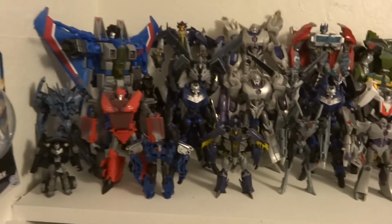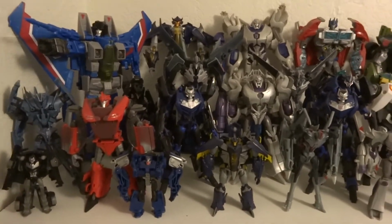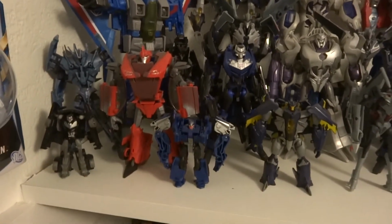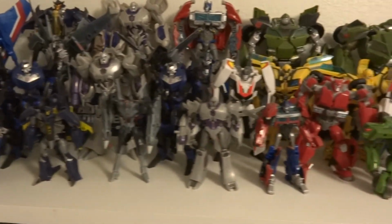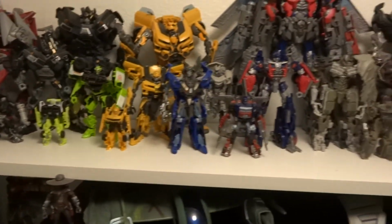Now up is my Transformers shelf, and this is pretty high, so I do have to hold the camera up here the entire time. But overall, you do have the Masterpiece Thundercracker right there, but the rest of these are all Transformers Prime, as you can see. And then we move into movie Autobots from all three movies. Nothing really has changed too much over here other than that Masterpiece Thundercracker, but we keep going.